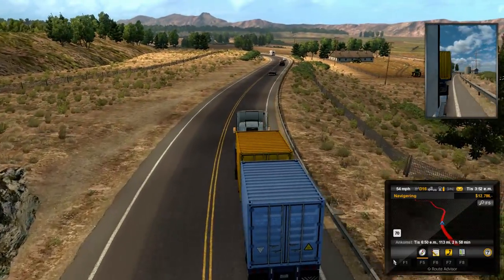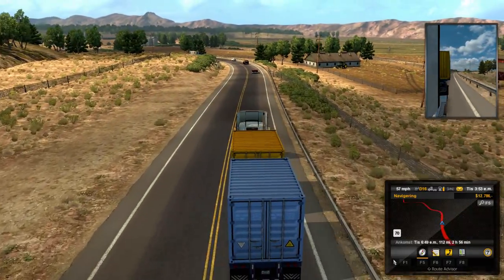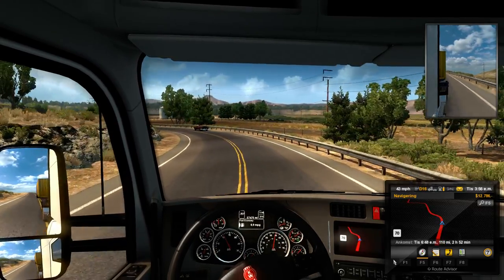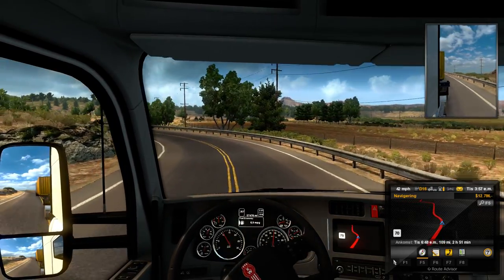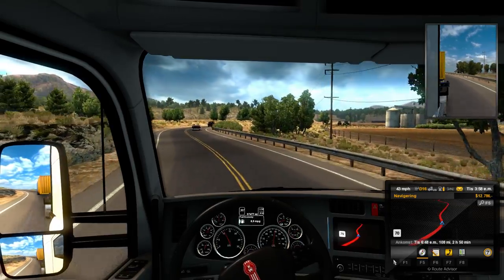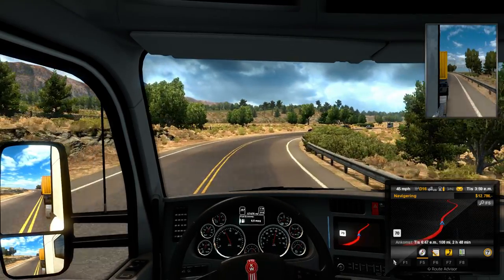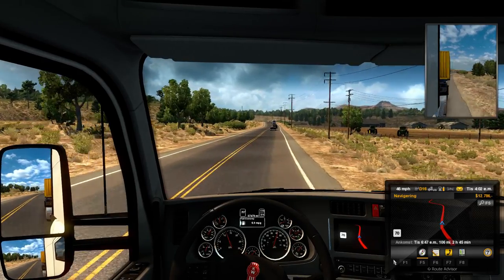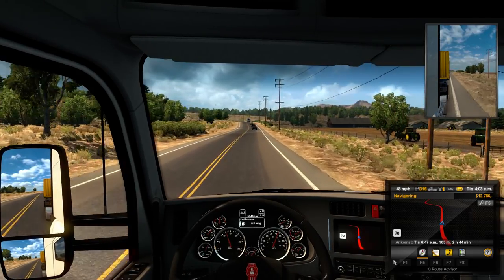I need to take a little slower here. Maybe go inside the curve. Oh, it feels like I'm speeding here, but it's 70 and it is 80 here on these roads. It's 70. It's 70 now. I'm only going 40, 45.